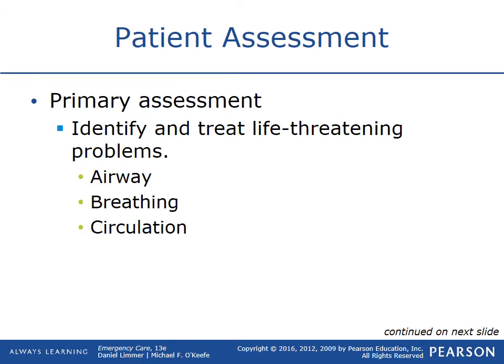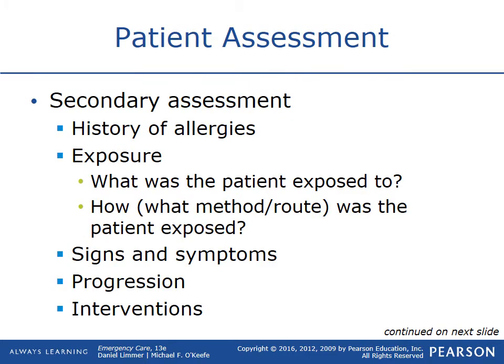Big focus: airway, breathing, circulation. The airway is going to be the big determinant of the anaphylaxis, so it needs to be managed aggressively, providing oxygen and ventilating if needed. And always don't forget about getting that assessment and getting the type of allergy exposure. What exactly were they exposed to? How are they presenting? And what do you need to do to fix it?